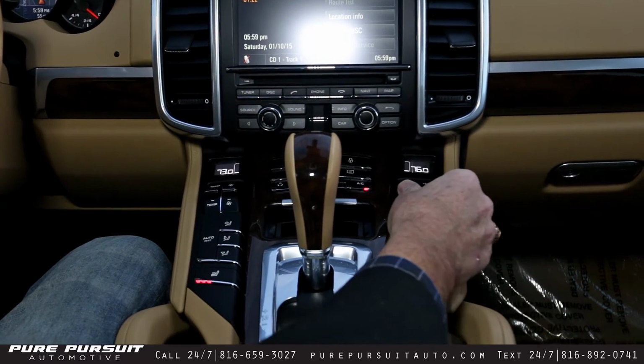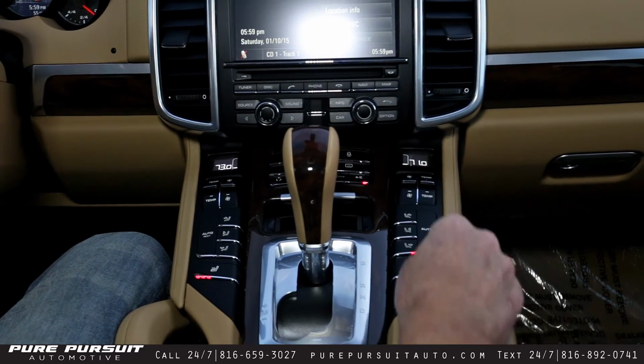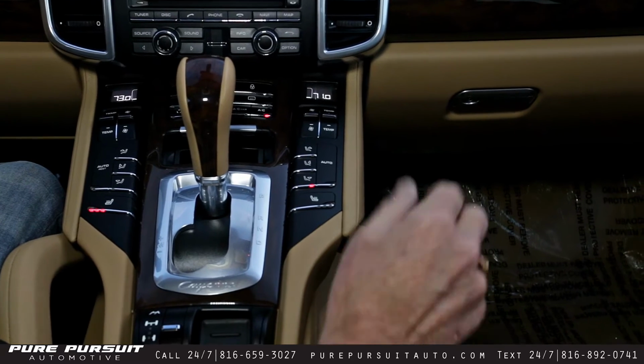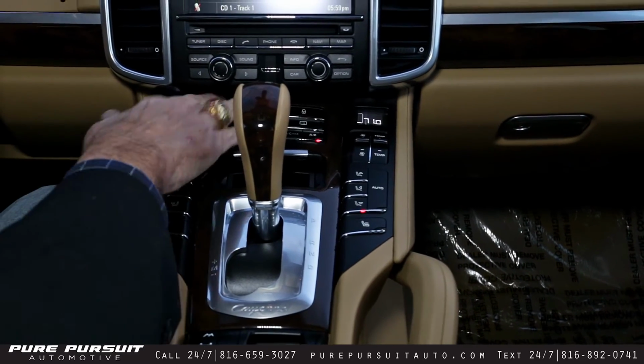Same thing with the passenger side. You can set the fan to whatever speed you wish, and you can set the temperature to whatever temperature you wish that is comfortable for you. Or you can also set them on auto. In that particular case, it will always go to that as long as you're driving it. And of course, obviously, you've got your hazards that you can put on up here.